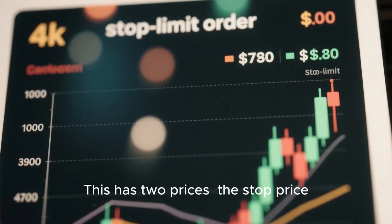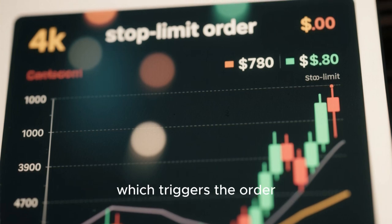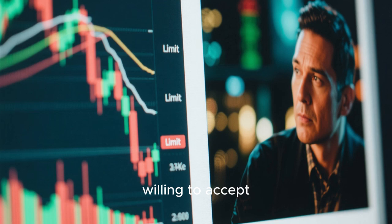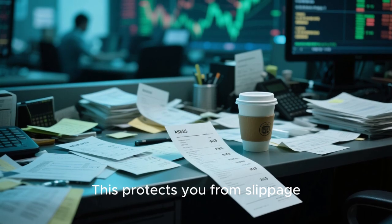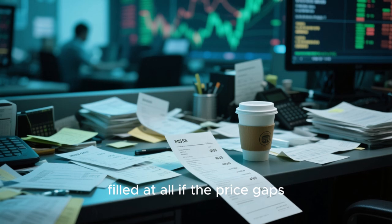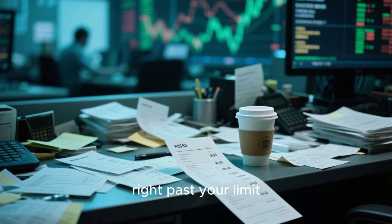This has two prices, the stop price, which triggers the order, and the limit price, which is the worst price you're willing to accept. This protects you from slippage, but it carries the risk that the order might not get filled at all if the price gaps right past your limit.